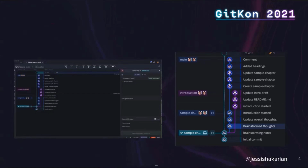As you can see from my screenshot here, we have each branch within the repository representing a different component of my book. So we have the introduction, we have sample chapter, and the main branch up top. But this could really be anything. This could be part 1, part 2, part 3, beginning, middle, end, chapter 1, chapter 2, chapter 3, which I'm sort of working on.